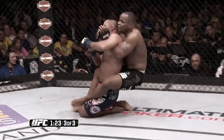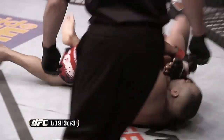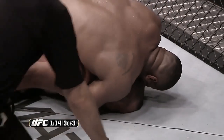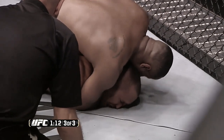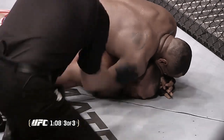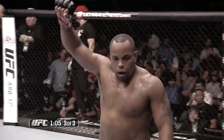And now Daniel Cormier has got the back of Dan Henderson with the arm underneath the neck. Yeah, he wants to finish his fight. Trying to tap him out. He might have it here. DC looking for the submission. He's pulling on his own glove for the finish. Man, how tough is that? That's it. It is all over. Daniel Cormier, winner by submission.